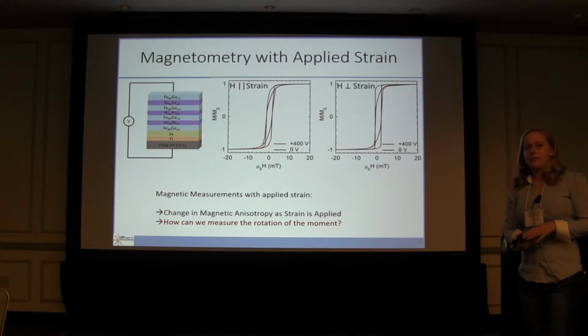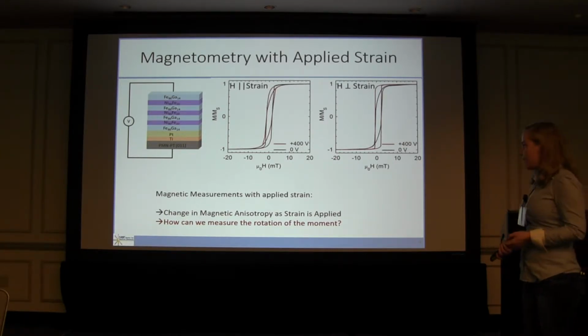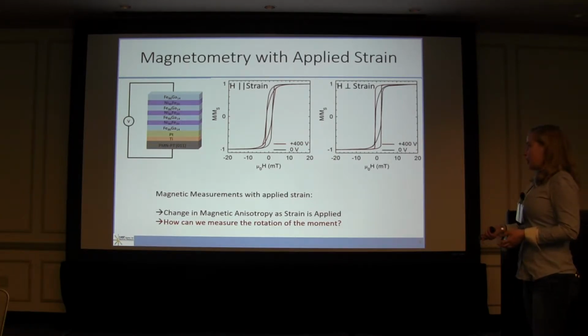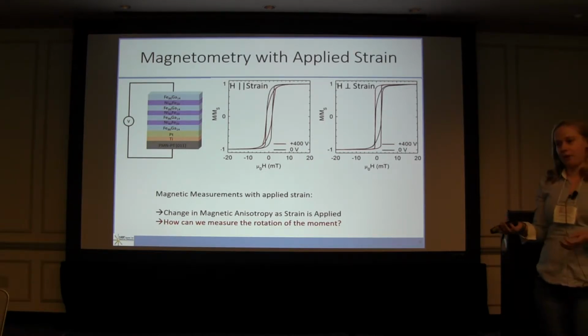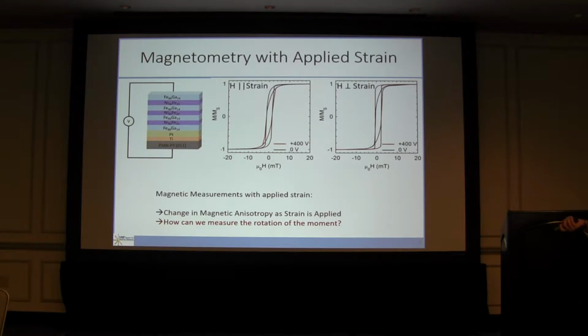So the first step beyond X-ray diffraction is to ask what the bulk magnetic properties are, and we measure this with in situ pulling with SQUID magnetometry. As we strain the lattice, we see that at 0 volts we have a hard axis of magnetization. But as we apply the voltage, the strain changes the anisotropy axis and thereby rotates the magnetization in our multilayered thin film stack. And when we look at the field applied perpendicular to strain, we see the opposite behavior.